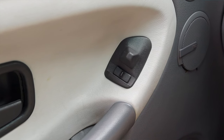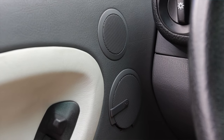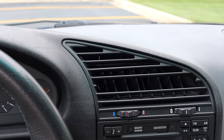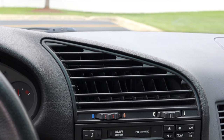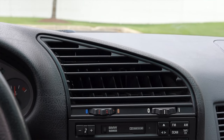And on the door, I just have my power mirror adjustments and my speakers. I have two speakers on the door, which is very nice. Moving into the center, I have the iconic E36 giant center vent. In any movie, TV show, or anything where it shows the interior of a car, the second I see that vent, I know that they're in a 90s 3 Series BMW. Very, very iconic for this car.